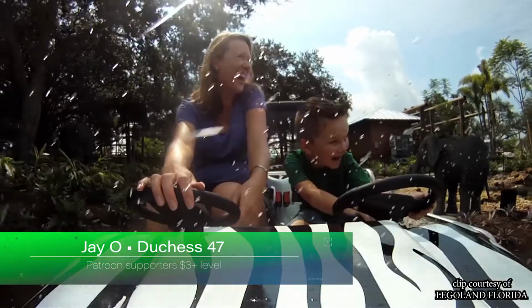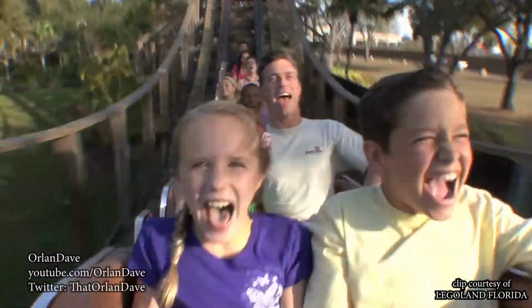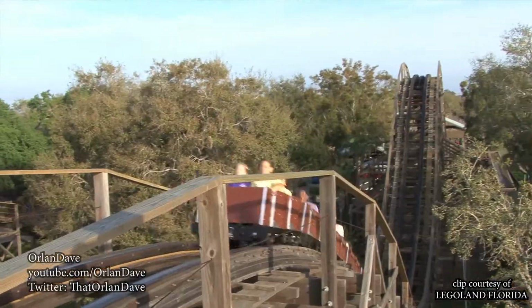Our rides have lower height requirements. We have special trains on our roller coasters like Coastersaurus here right behind me that is designed for younger children to enjoy. So we like to call ourselves a park of firsts.